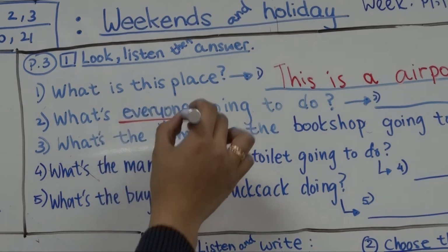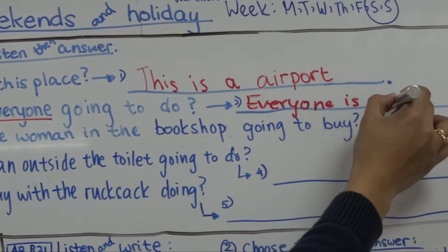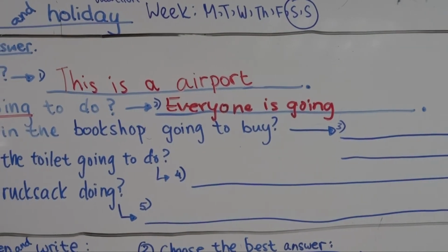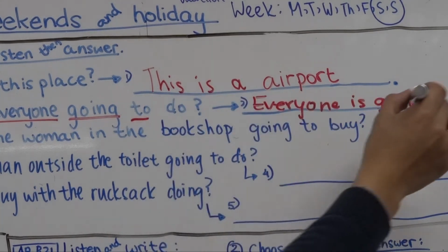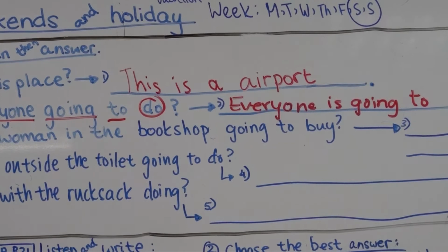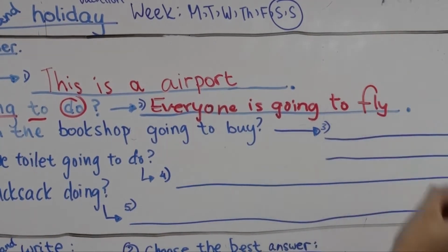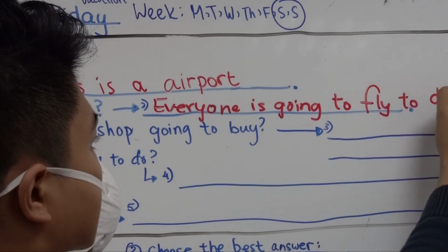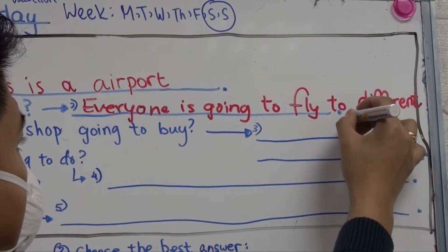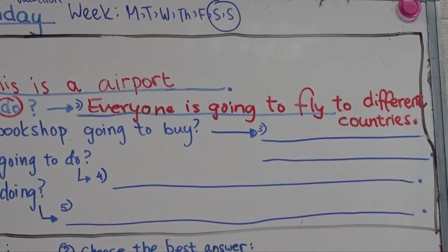We have everyone, right? So we should write everyone is going. We have going here, right? So here is the is, right? So what is everyone going to do? Everyone is going, and then we have to, and then we have do. So what are they going to do? They are going to eat together? No, they are going to fly, right? Going to fly where? Going to fly to different, D-I-F-F-E-R-E-N-T, and then countries, C-O-U-N-T-R-I-E-S, full stop. Sorry that I have no space, so I have to write it down like this, okay? So everyone is going to fly to different countries, okay?